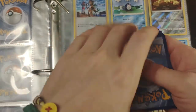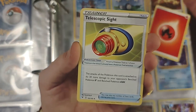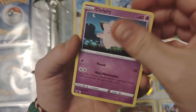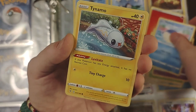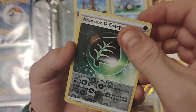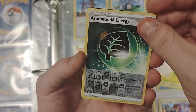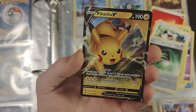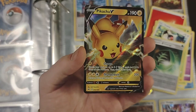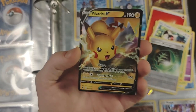We're at the halfway mark with our Pikachu pack. I couldn't be happier with these packs so far. VMAX right off the bat and a bunch of full holos. One, two, three, four. Fire energy. Let's see if the luck continues. Feraligatr. Gogoat. Clefairy again. Ooh, Execute. Ooh, another reverse holo energy. I can tell that it's something.